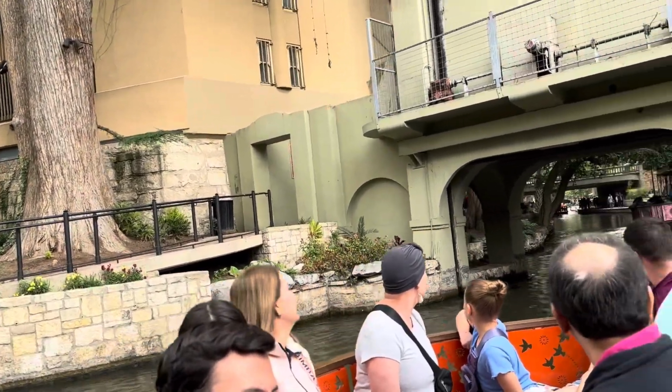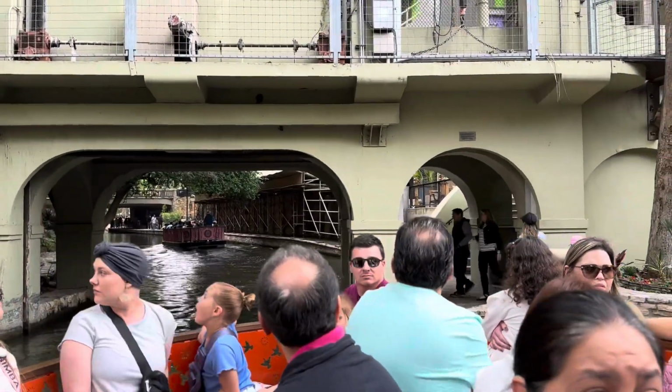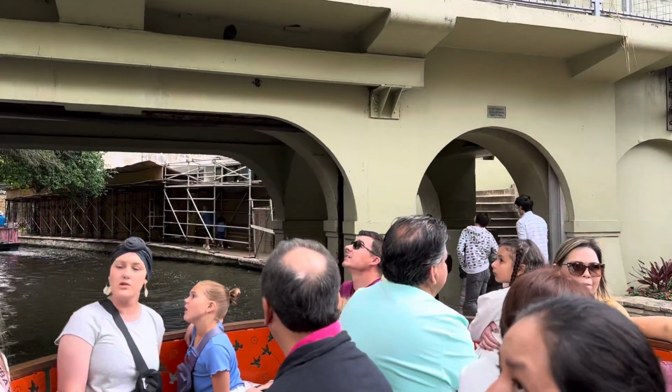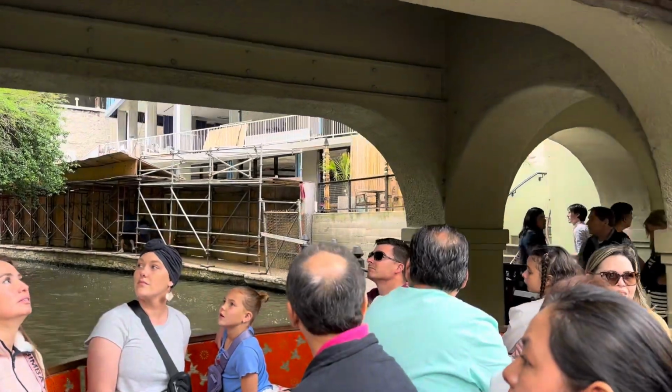Before we enter it, right here to my left is the oldest tree on the Riverwalk. This twin bald cypress tree is said to be over 300 years old. Now, Floodgate 3 does work like a car garage door, weighs about 3 tons. Here's how the floodgates work.